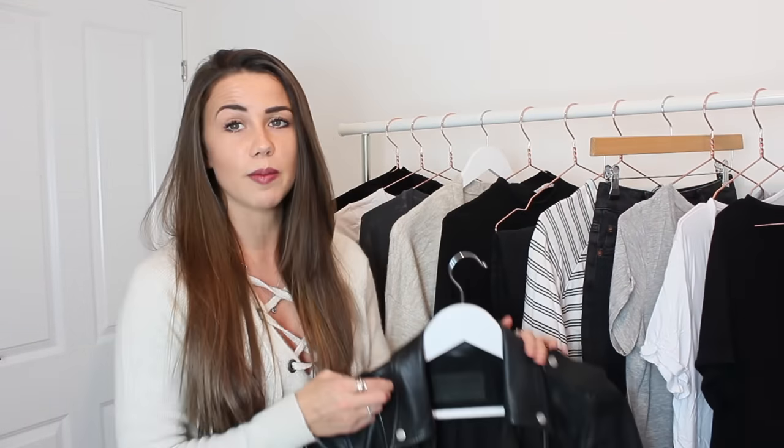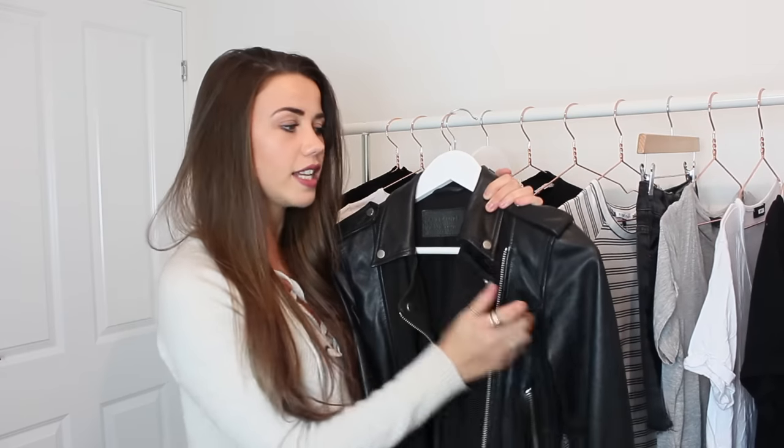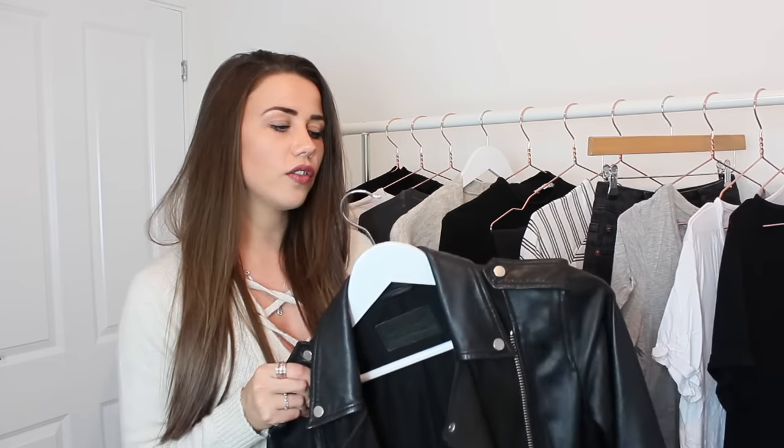And that is just my leather jacket, which if you guys follow my blog, you will literally have seen these pieces time and time again. But my leather jacket is my all-time favorite piece. It's from All Saints, it's suede and leather, and it's just so beautiful. This is really lightweight. It literally weighs next to nothing. And it's the kind of coat that keeps me really warm, but is also quite cool in the summer.